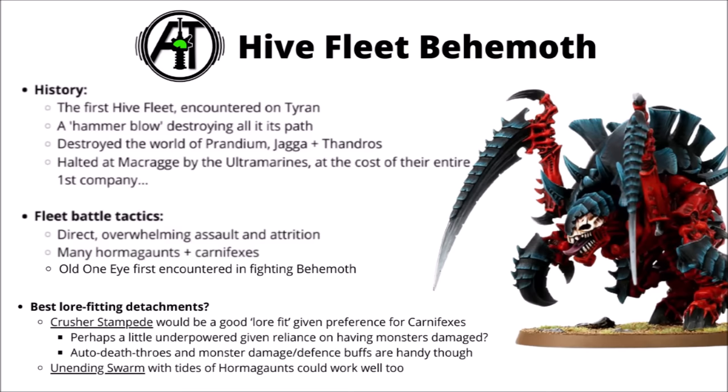In-game in the 10th edition Codex, I feel like if there's any one detachment that best fits Behemoth, then it's probably the Crusher Stampede. Feels like a good lore fit for them for a Nidzilla-type army with their preference for Carnifexes. I'd say its stratagems do give some fairly reasonable support for monsters, with things like re-rolling hits in close combat, and I do quite like their automatic Deadly Throes, which could be pretty powerful on something like a Norn Emissary throwing its way towards the foe.